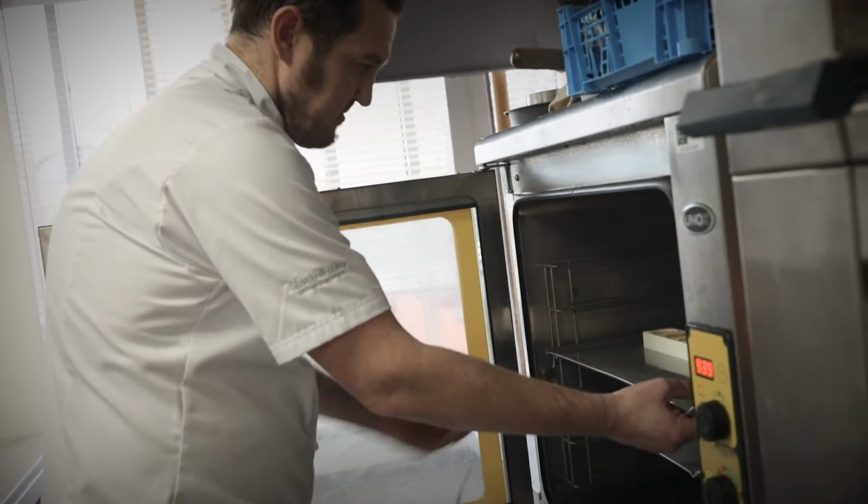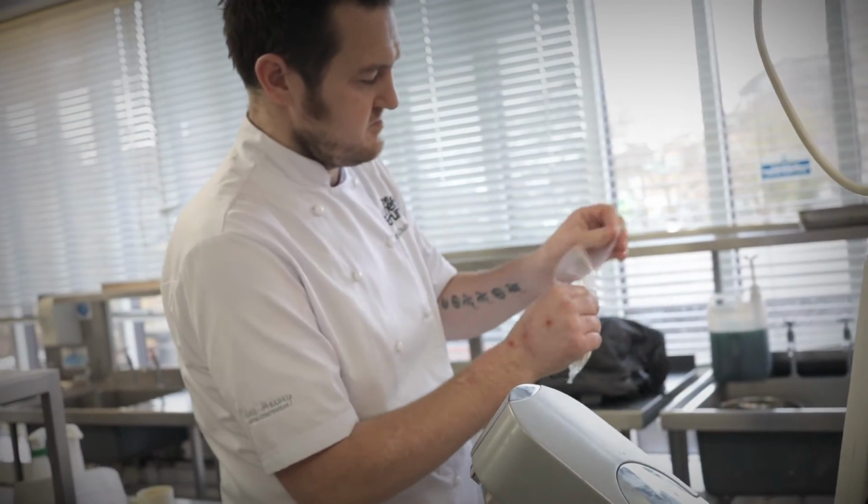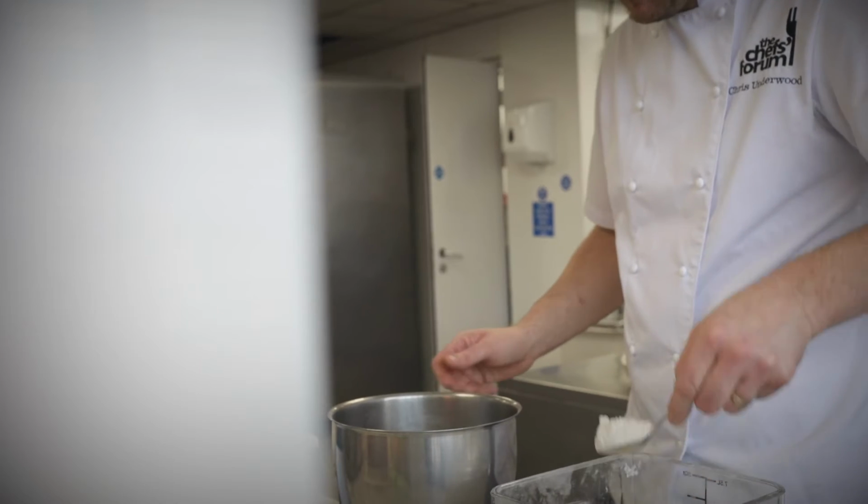Second stage for this, we're going to make the crumb. So basically we're going to mix the flours together with the butter and the sugar and some salt, just till it comes to a crumble texture, and then we're going to place that onto a baking tray. We're going to cook that at about 160 degrees till it's nice and golden.